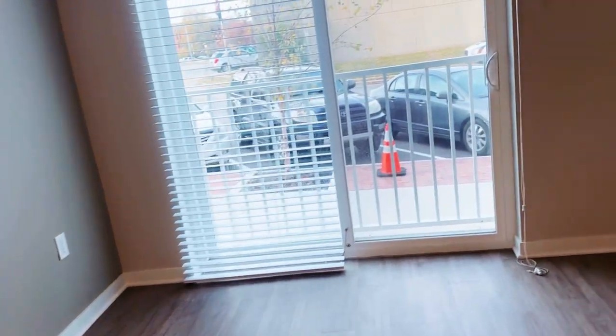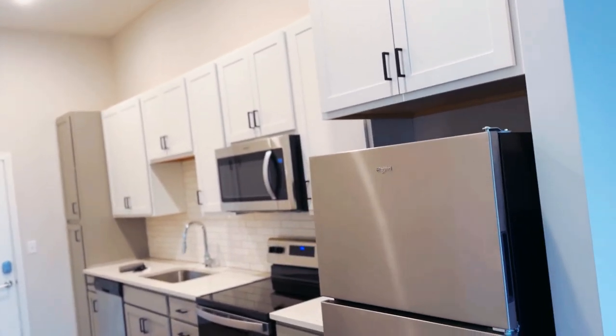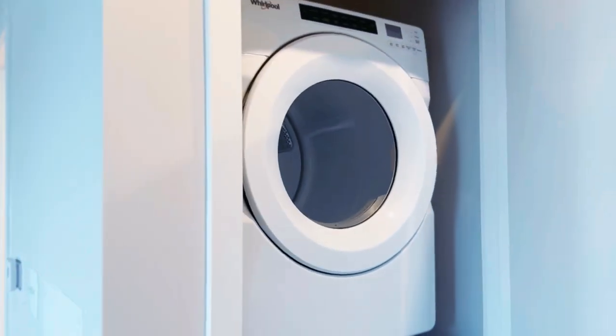That is the living area. It's quite big. And now that is the kitchen view from the living area, the bedroom. All these you see are new appliances. Washer and dryer.